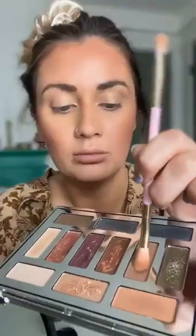Going in with this kind of a light brown, not the darkest brown. It's more of this golden color in between the gold and the brown. And that's what I'm going to use starting here. And this is just to build up a transition crease color.